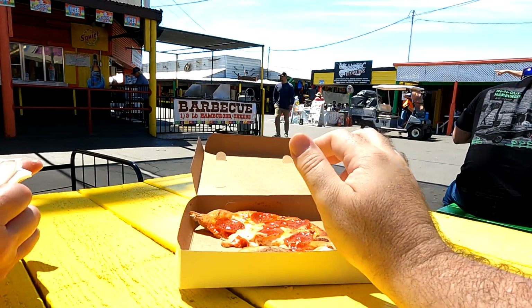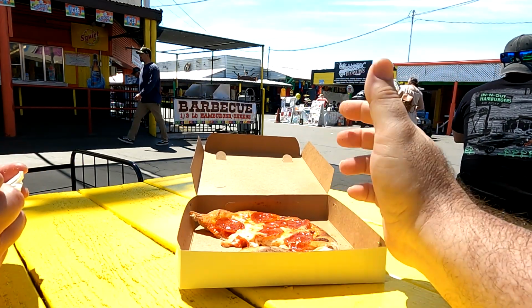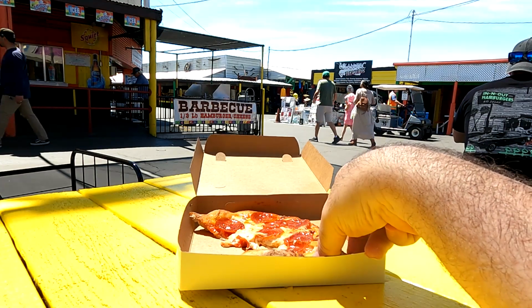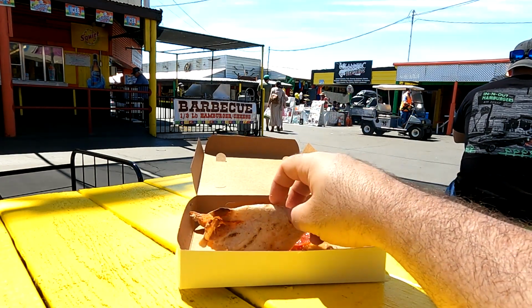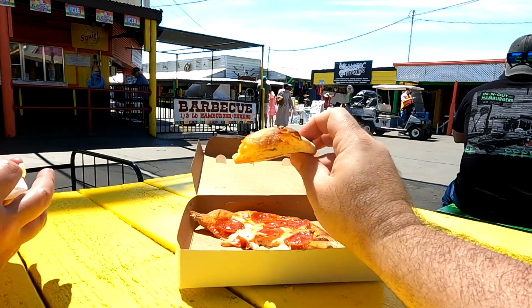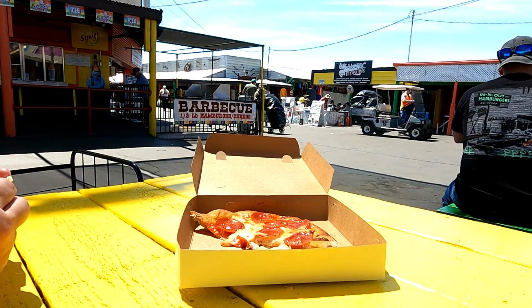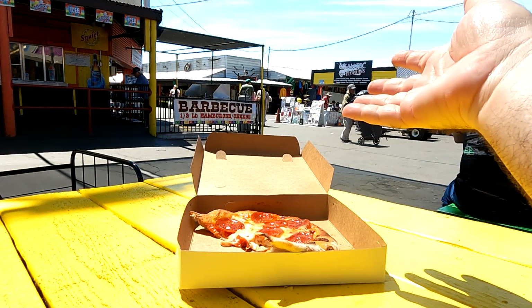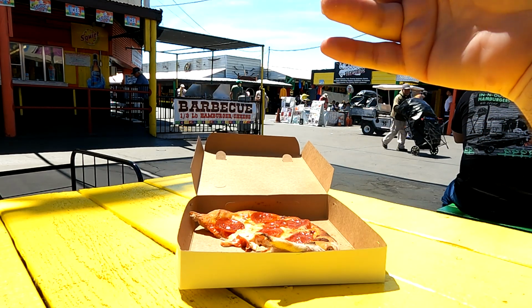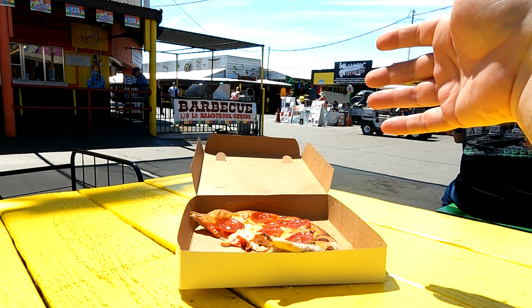Even though they were pretty sparing on the sauce, it is still pretty flavorful. Good flavor of the sauce. Definitely nice cheese. Got a really good cheese stretch because it's fresh out of the oven. And the crust is pretty good. Good, chewy, bready crust. Not overly salty or anything. What do you think? Good.